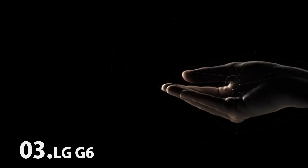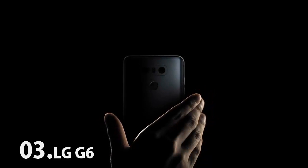Our hands haven't changed over time. And the role of a smartphone, to have a big screen that also fits comfortably in your hand, has not changed either. Designed with that core essence in mind is the G6.